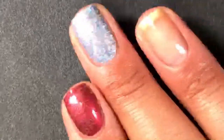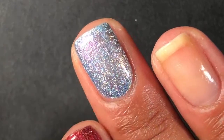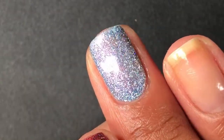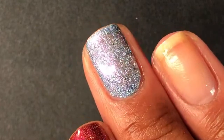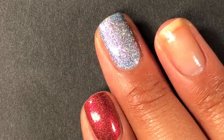Gorgeous. So that is one coat. And I would say it's pretty much a one coater. Honestly, with this one, I would wear a second coat, because I see just a little bit of my nail, but I think with careful application, it could be a one coater. So that's one coat of Snow On and Snow Forth. I love the shift too, the soft purple. Oh gosh, I agree. It's just absolutely gorgeous. I can't take my eyes off of it.